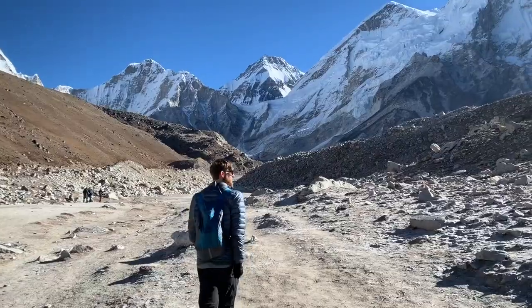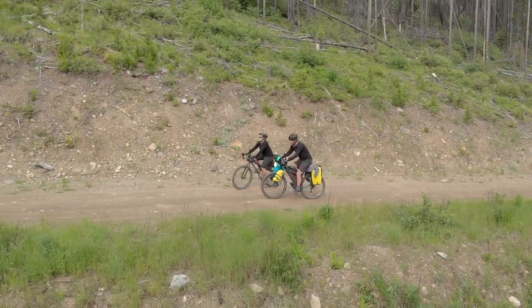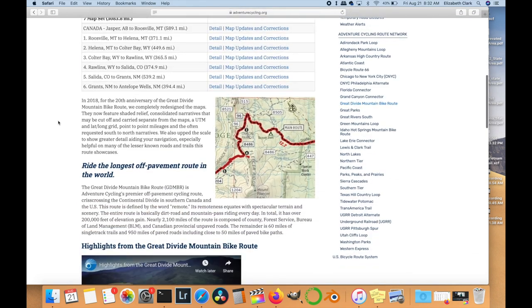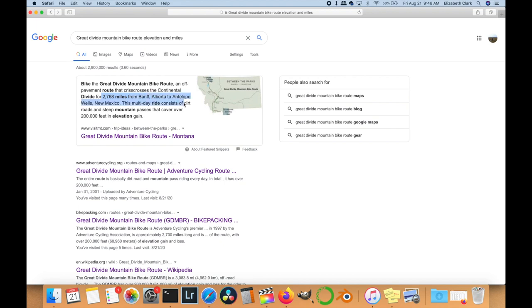After traveling around the world full time, and COVID-19 bringing us back to the States sooner than expected, we wanted to have one last big adventure before starting work again. The Great Divide is the world's longest off-pavement biking route, running from Banff, Canada, all the way down to the border of New Mexico and Mexico. It's a total of around 2,800 miles, with over 200,000 feet of elevation gain.